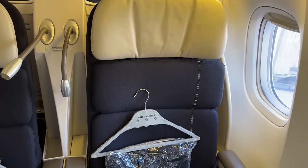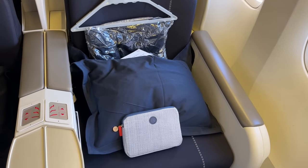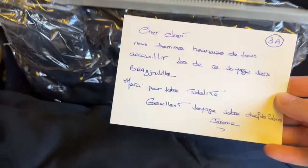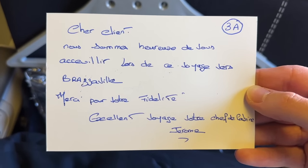I'm in seat 3A, where I did end up with a seatmate in 3C. Every seat in business class was occupied on this flight, and to make the welcome extra sweet, I was super grateful to see a note for each passenger. I don't read French, but it looks like it's from the purser.